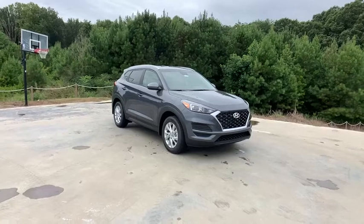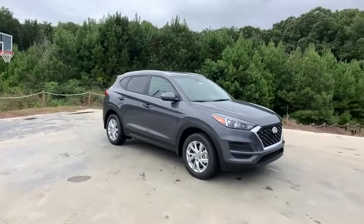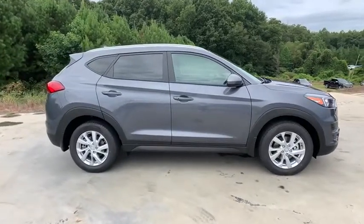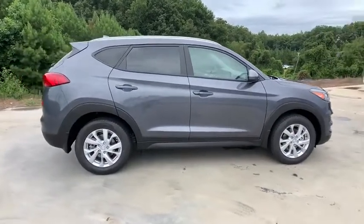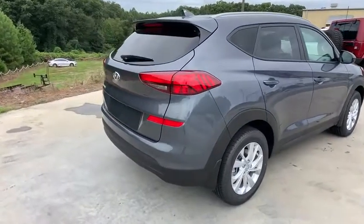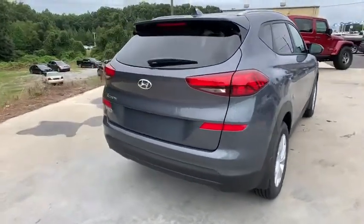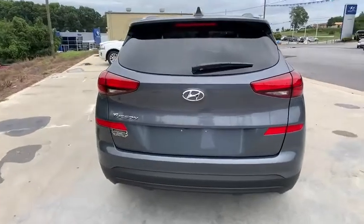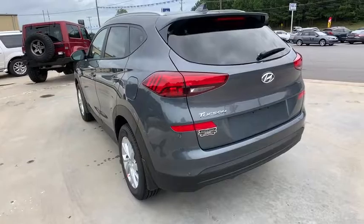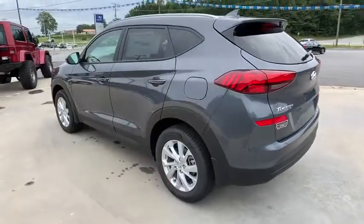We are pleased to show you 2021 Hyundai Tucson. Boasting low noise and vibration levels and a smooth ride, the Tucson combines the rugged utility of an SUV with the maneuverability and refinement of a car. With its spacious interior, small never felt so big. This vehicle has less than 100 miles. Here are some of this vehicle's great options.